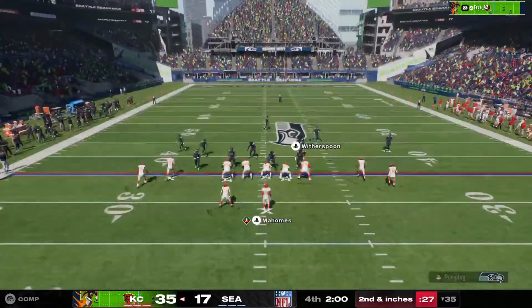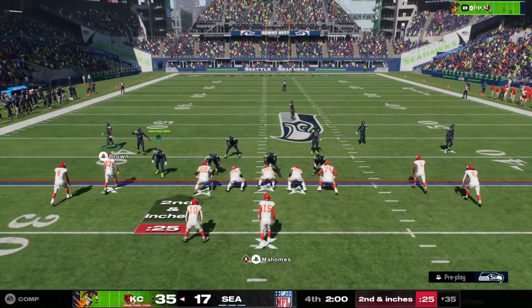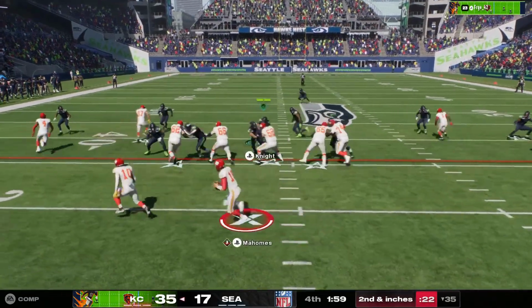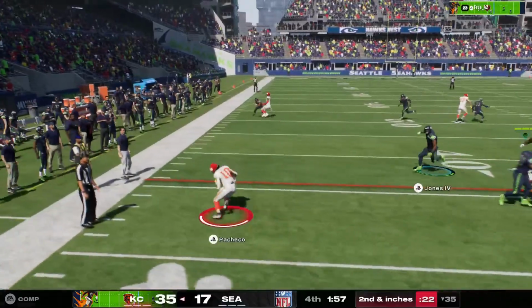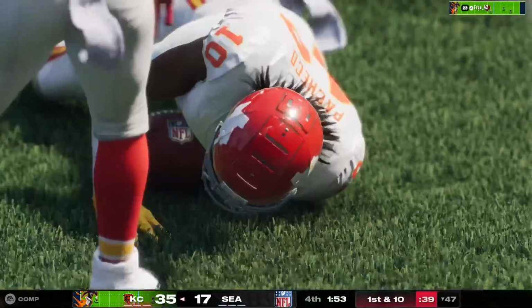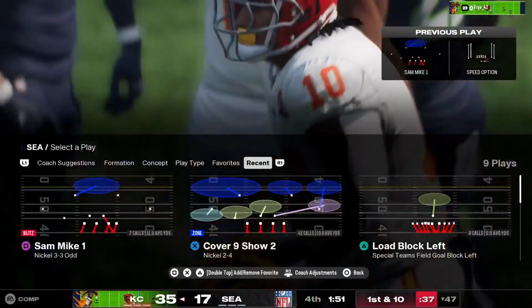An enviable spot to operate from. Here's 2nd and inches. Now they'll run option left to the short side of the field. And he's going to be brought down up past the 45.